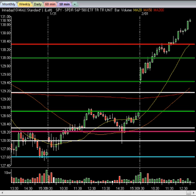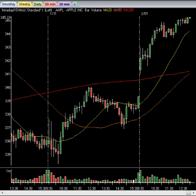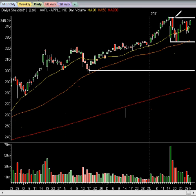All right, let's talk about some other stocks today. Apple Computers having a big day. AAPL up $6. If you look at your daily chart, you're still kind of stuck in between where we had earnings on Apple and the drop when Steve Jobs left. I still think that'll be decent resistance there. If it gets through there, you're looking at around 350, a breakout level.